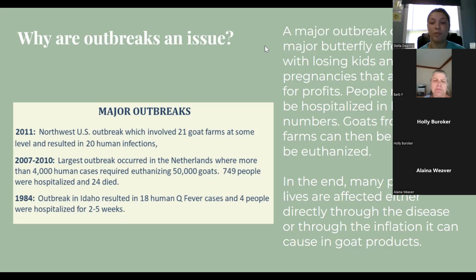And then goats from certain farms can be required to be euthanized. In the graphic, you can see between 2007 and 2010 was the largest outbreak of Q fever, and over 50,000 goats had to be euthanized, mandated by the government. 4,000 people were infected with Q fever, 749 of them were hospitalized, and 24 of them died. So that was a very, very big outbreak, and it lasted 3 years.